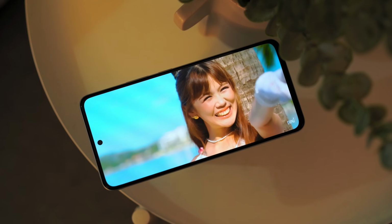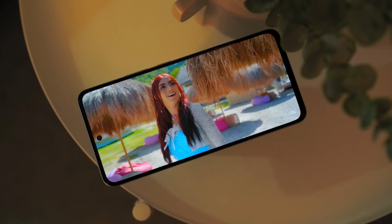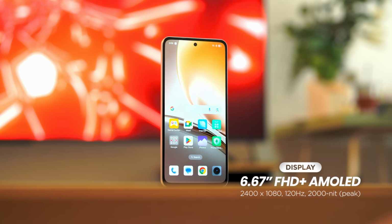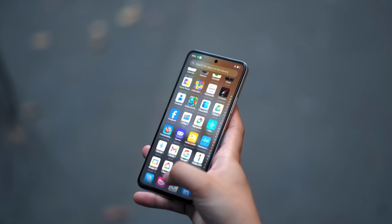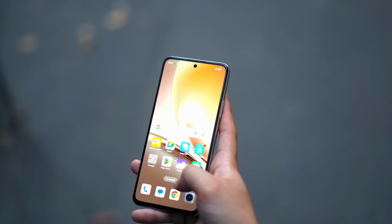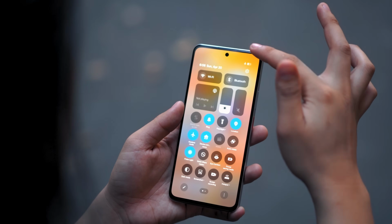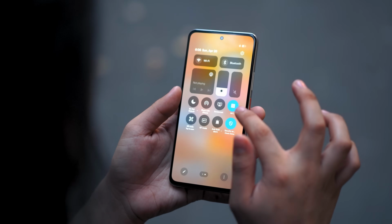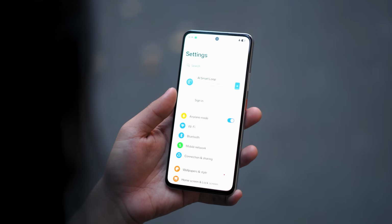Moving on to the display, the Realme 14 5G sports a 6.67-inch AMOLED display running at a smooth 120Hz refresh rate. Navigating from one task to another feels buttery smooth, especially when I'm reading some news, skimming posts on socials, and playing games. Earl, the reviewer of this unit, finds the upper and lower bezels a bit thick, but it's not to the point that it gets distracting.